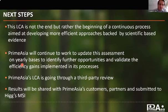It's important to understand that LCA is not the end, but the beginning of a continuous approach aiming at adopting more scientific-based evidence to manage our impacts. At PRIMEASIA, we've made a decision that we're going to be reviewing our LCA results every year, so we can understand how our operations are helping us to achieve our sustainability goals. We are going through a third-party review right now for our LCA, so we can add further transparency. And we are starting to share our LCA results in a more detailed way with our customers, with partners in industry-wide discussions, and also with HIG index, so that information can be used and can support those discussions in a more transparent way.